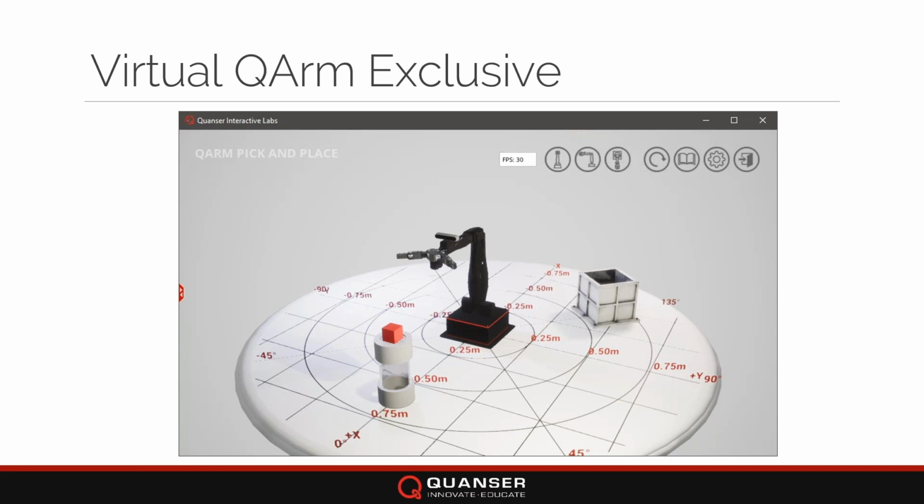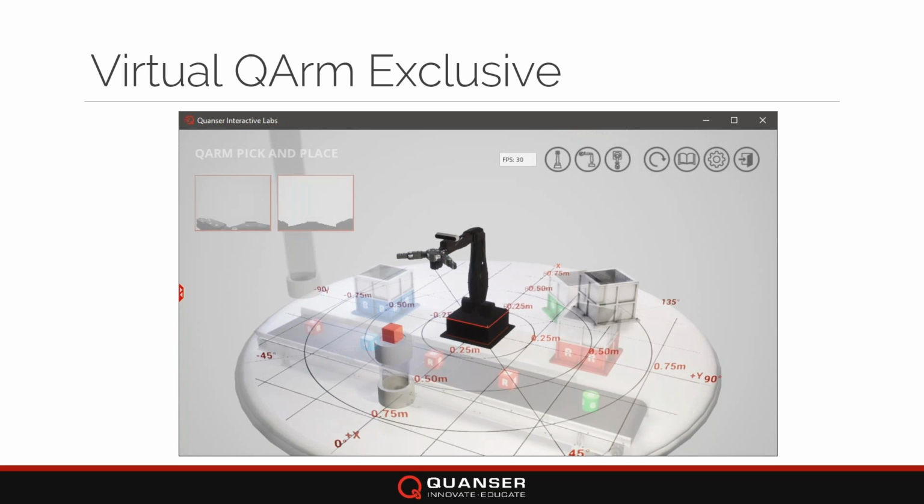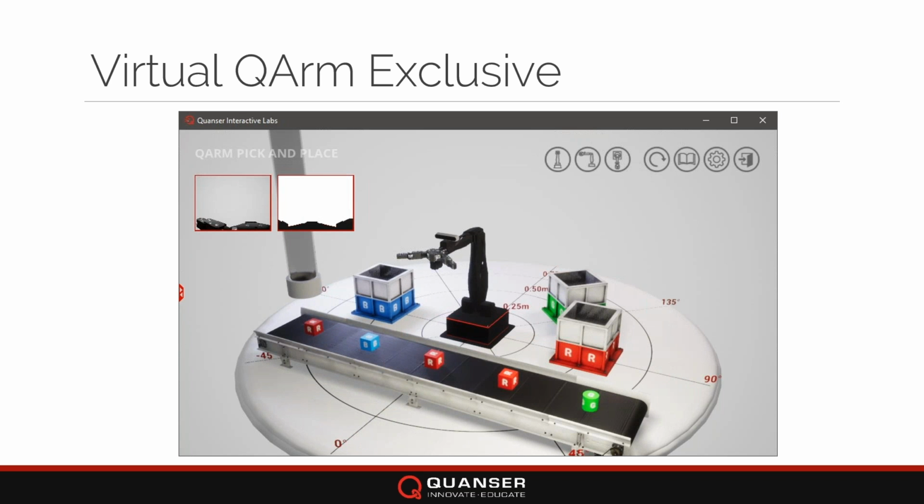But if you do invest in something like the virtual arm, there is the opportunity to do something really exciting like this, where we have a conveyor belt, we have different shaped and colored objects. You're doing pick and place tasks to put them into different types of receptacles. You can do things like tracking, servoing, identification, all that kind of thing. So what does that look like?